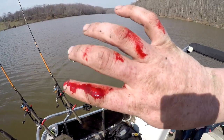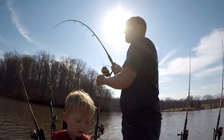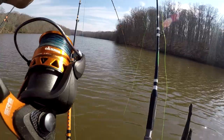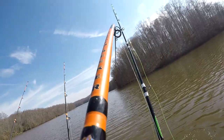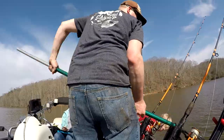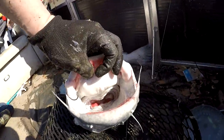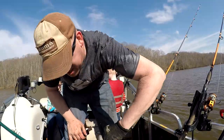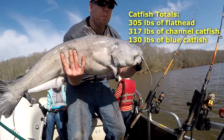Yeah, he chewed up my knuckles. I really need to find where my right glove was. Oh, another nice fish. Nathan, careful. Another nice blue catfish. Right there in the corner, right where we need it. 29 pounds. Just a bit heavier than Tommy's.